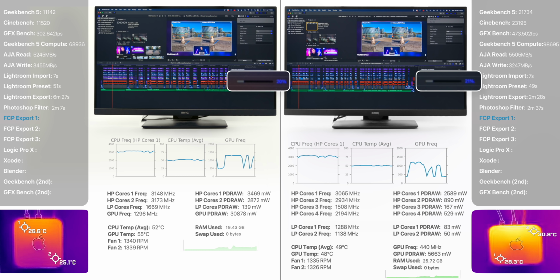In terms of the export time, the M1 Max took 9 minutes and 22 seconds, while the M1 Ultra took 8 minutes and 40 seconds. That is only 8% better on the M1 Ultra.